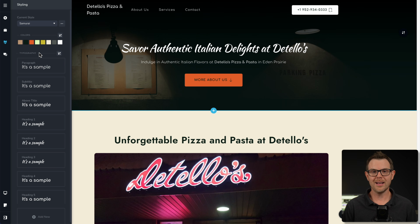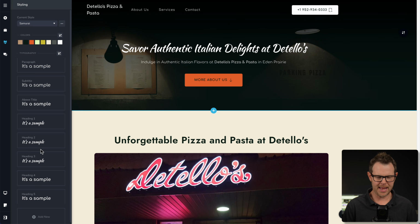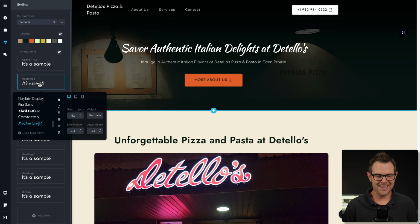Now you could go through and customize this to fit just right. The color palettes are all right here. We can edit the paragraph, the subtitle, the above title, the heading text, everything is accessible. Just click in and you've got all of the customization options right here.